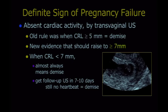So absent cardiac activity by transvaginal ultrasound, for many years, most people use 5 millimeters or more. That is, if it was 5 or more, and no embryonic cardiac activity, we could confidently call it a demise. But there is new evidence in the last few years that we need to raise that number to 7, and that was used in the consensus conference that I referred to at the beginning of the talk. Now, it is important to know that even at less than 7 millimeters, you should see embryonic cardiac activity in a normal pregnancy.